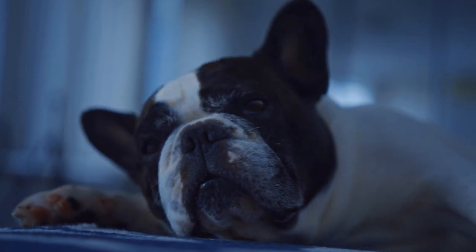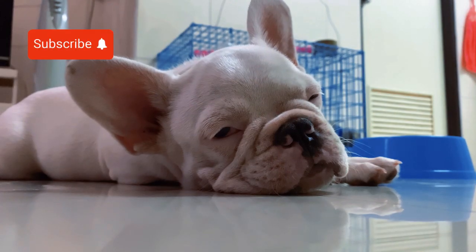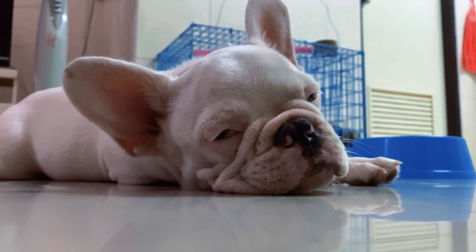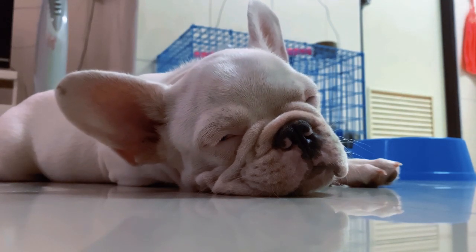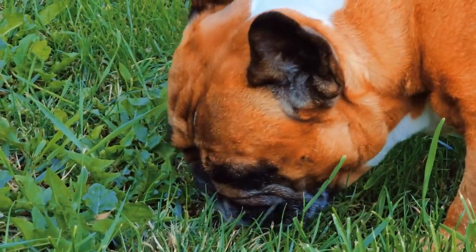Tip number 1, shade and rest. One of the easiest ways to help your dog stay cool is by providing them with a shaded area to rest. Whether it's under a tree, an umbrella, or even an air-conditioned room, shade helps your dog avoid overheating. Make sure they have access to a comfortable resting spot where they can escape the sun's harsh rays.